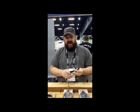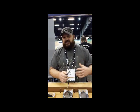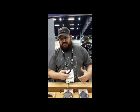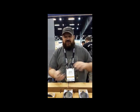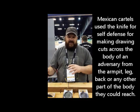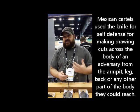So Ed wanted to do his take on a traditional Mexican farming tool. Traditional uses were for castrating goats, gutting and cleaning an animal. The cartels and some different folks in that area got to use it for a self-defense knife, and so Ed's kind of bringing it to us as a self-defense tool as well.